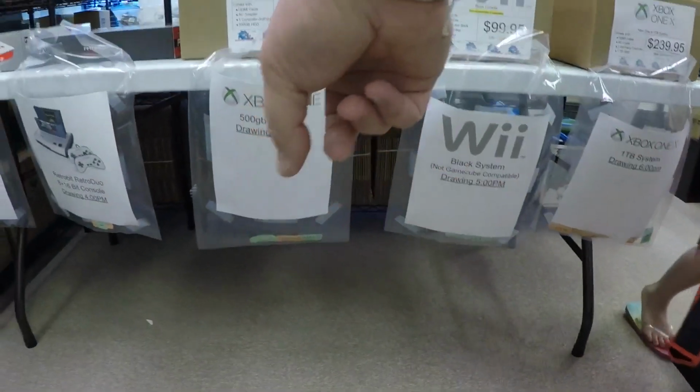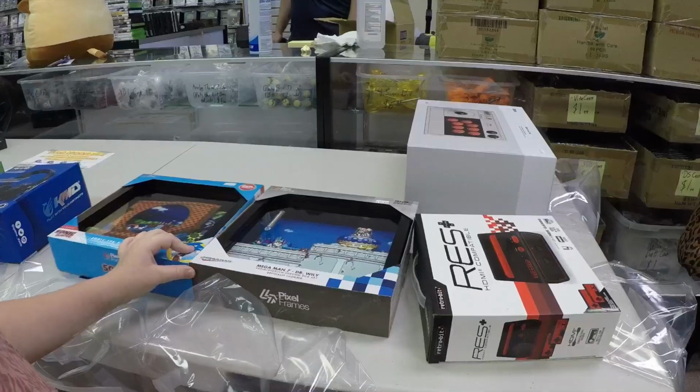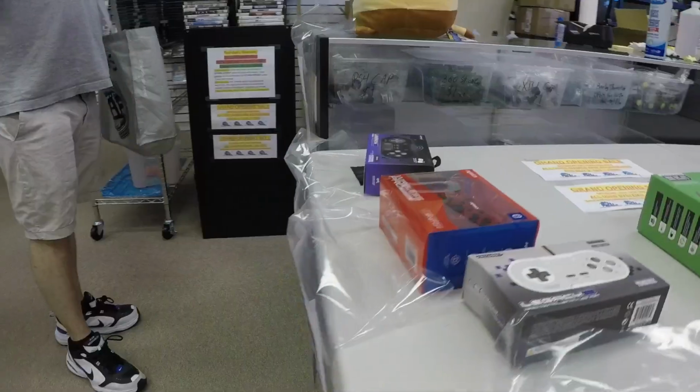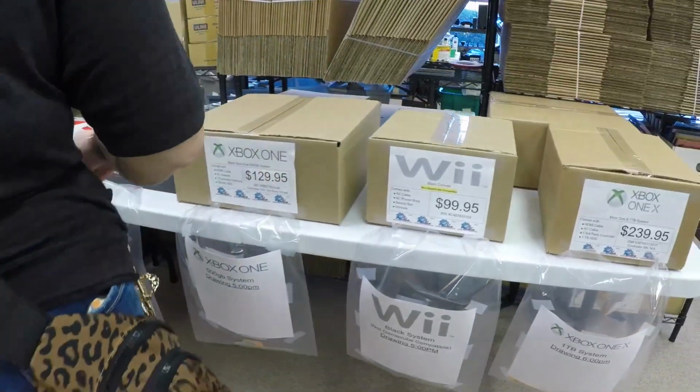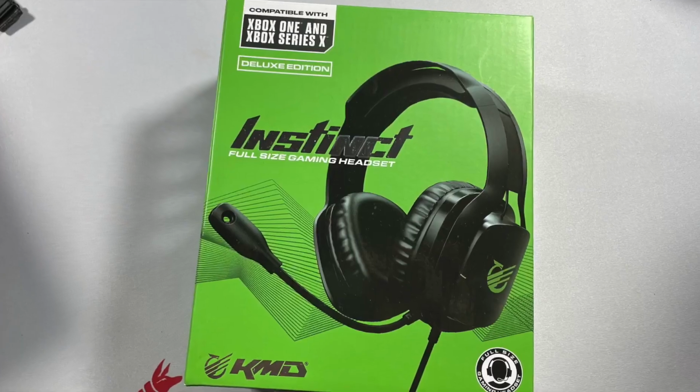We ended up with 6 more raffle tickets. We gave 3 of them to Harper. Harper put one of the tickets in the envelope for the Xbox headset, the Sonic art, and the Nintendo Switch controller. And I put the other 3 in the Xbox One envelope. I told Harper not to get her hopes up, but surprisingly, we got a call later, and Harper won the Xbox headset. So there we go.